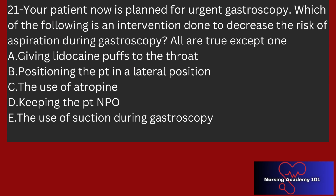Question number 21. Your patient now is planned for urgent gastroscopy. Which of the following is an intervention done to decrease the risk of aspiration during gastroscopy? All are true except one. A. Giving lidocaine puffs to the throat. B. Positioning the patient in a lateral position. C. The use of atropine. D. Keeping the patient NPO. E. The use of suction during gastroscopy. The answer is A. Giving lidocaine puff to the throat.